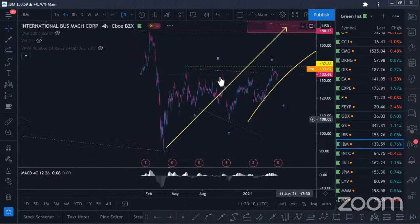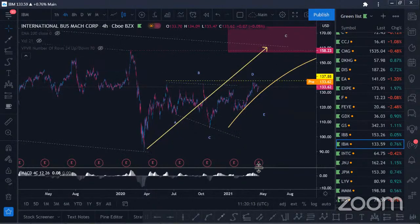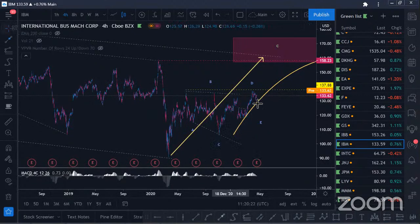IBM, not flirting with those highs that we wanted to break. I'm hoping some good news comes out. Earnings today, you might see a pop higher. Is it today, the 19th? Yes, earnings today could be very, very positive. We might see this break the 160s.